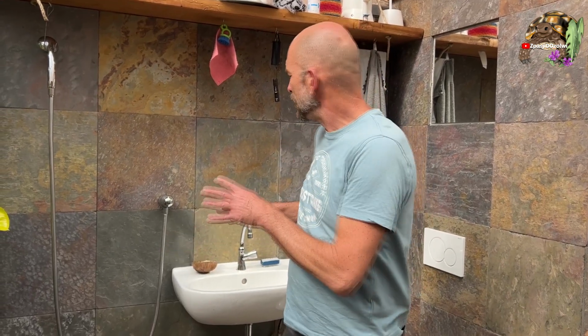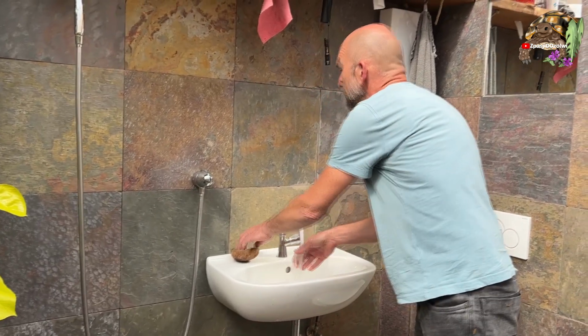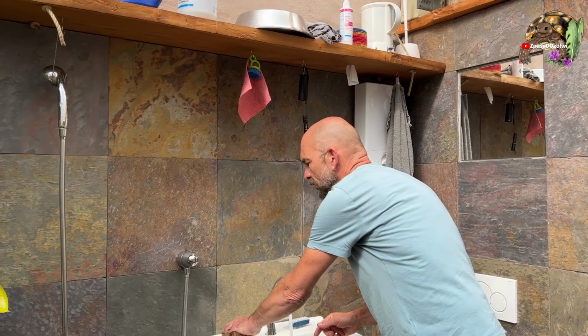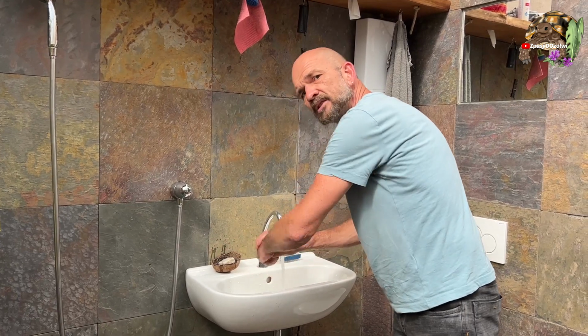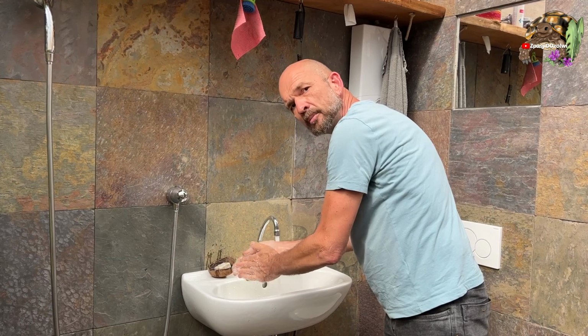What is also important, if you have many turtles of different species, is that you have a hygienic system. So in my house, when I have the giant turtles, they have their own place for water, washing hands, disinfection, brushes, or something that is only used for these animals. And every species in my home has its own things, own buckets, own brushes, own everything for keeping them clean.